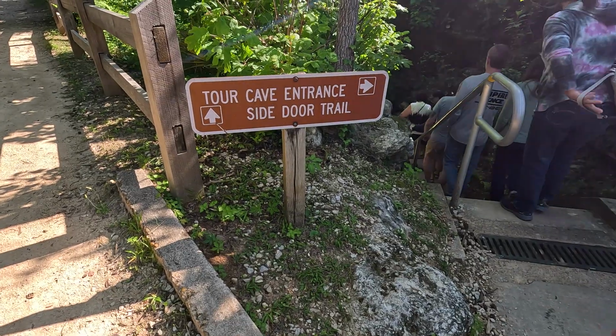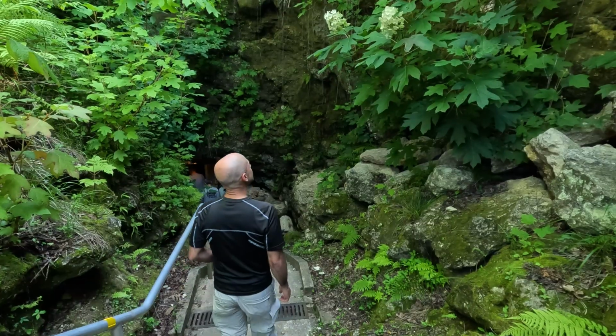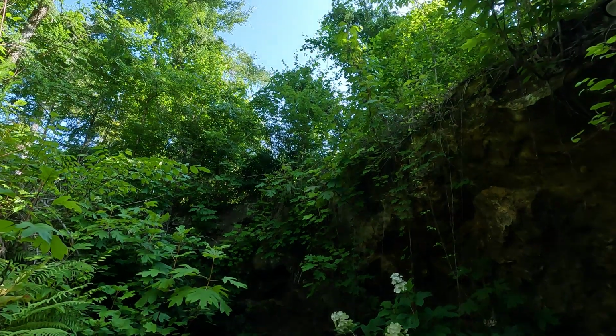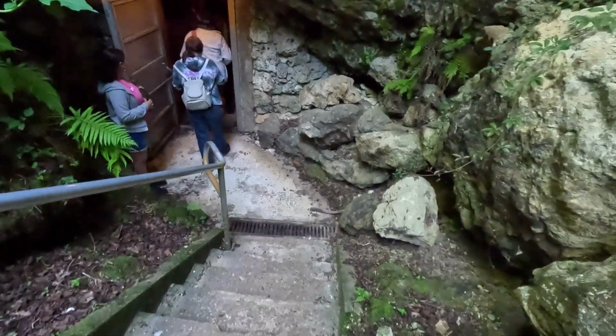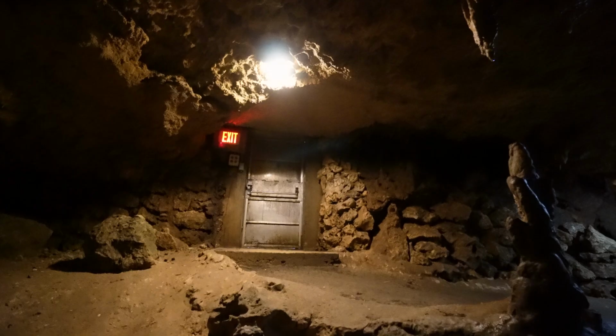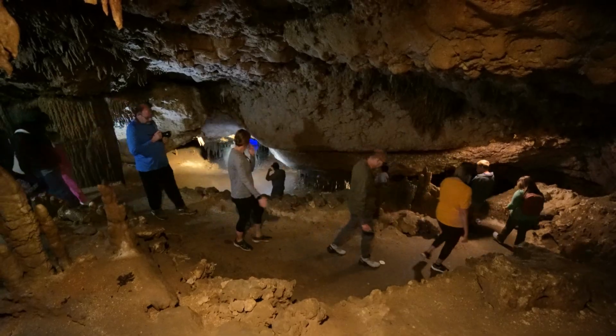Just collected our tickets. And we are going 33 steps down the stairs into the cave entrance. Oh my gosh, this is so cool. This is actually a lot warmer than we thought. Did you hear that? Okay, we've been locked in. With the door closed behind us, there's no turning back now.